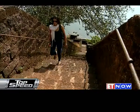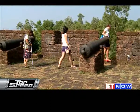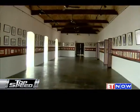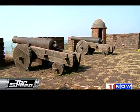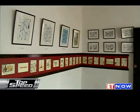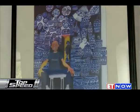The Reis Magos Fort is the oldest fort in Goa, having served the state since 1493. It was initially a defence fort and then a jail until it was abandoned. While old cannons still adorn the ramparts, some of the inner halls have been turned into gallery spaces, displaying prints of Mario Miranda's famous illustrations inspired by Goa.